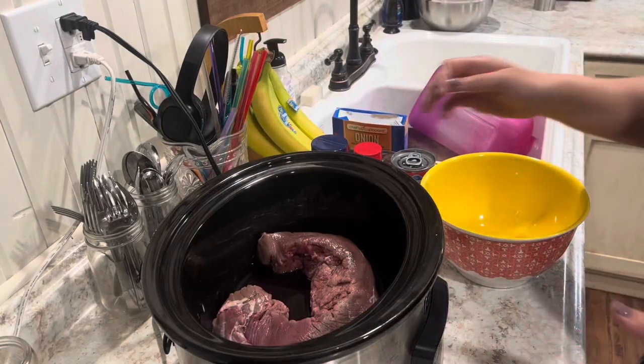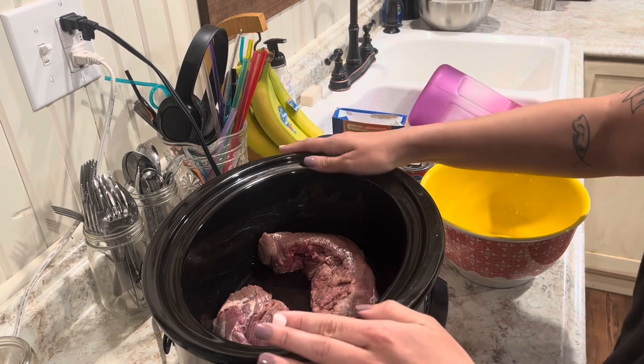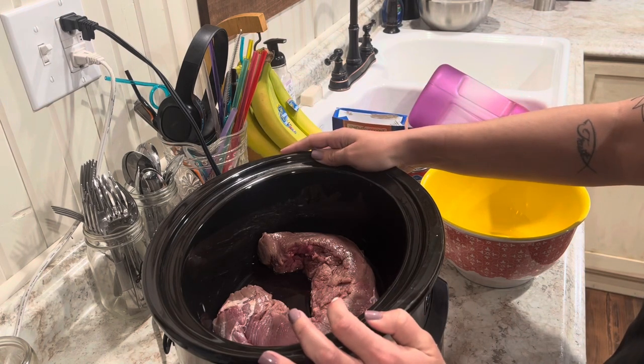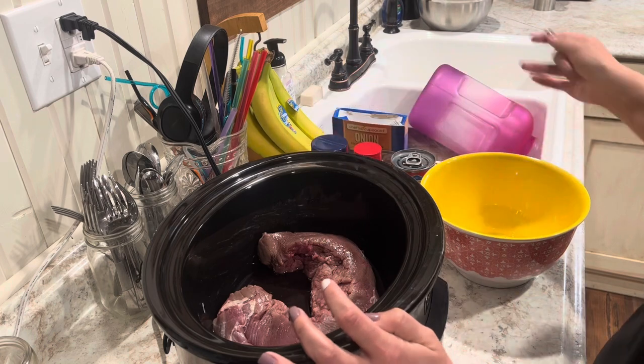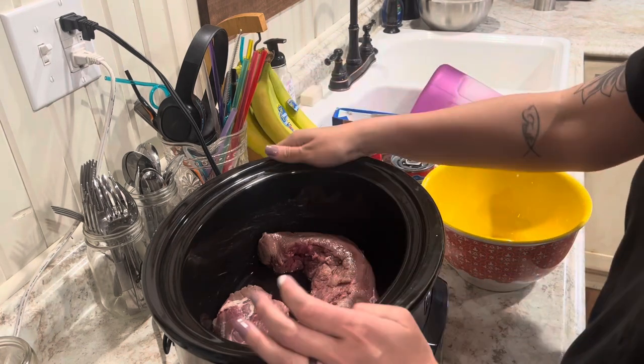Hey y'all, it is Saturday night. It's about 10 o'clock at night. We just got home. We left the house really early this morning and went out of town to a pick and pull salvage yard to get some parts for some Jeeps Justin's working on. So we got home late.